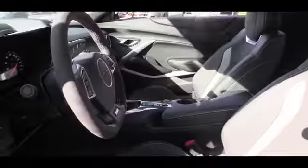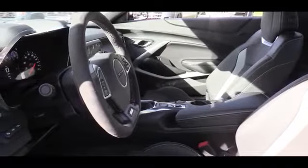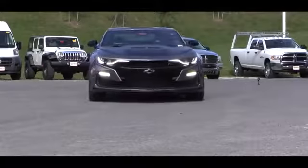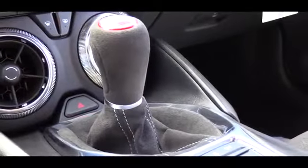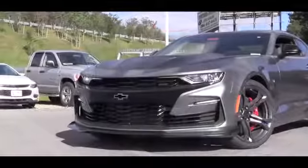And then the optional transmission is the 10-speed automatic with paddle shifters, which is the new setup for 2019. Previously it was an 8-speed automatic. This year it is the 10-speed automatic, also found in my 2019 Ford Mustang. But that transmission is going to add an additional $1,595, and that setup is going to also give you line lock and launch control.